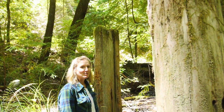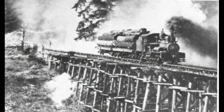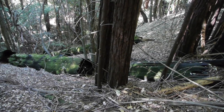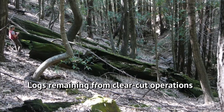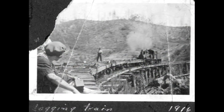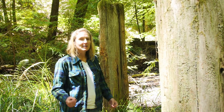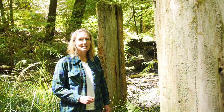These are remnants from an old trestle from the San Vicente Lumber Company Railroad, which operated on this property between about 1907 and 1923. And that's the period of time when most of the property was clear cut. And the redwood was transported to a mill on the west side of Santa Cruz, and a lot of it went to San Francisco to rebuild the city after the 1906 earthquake.